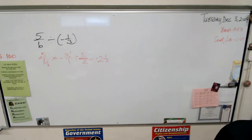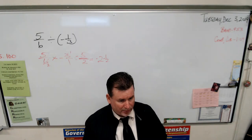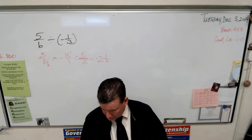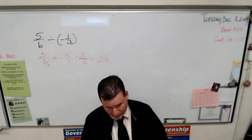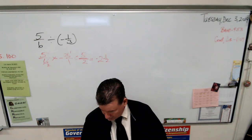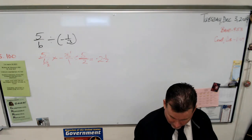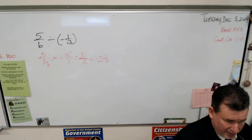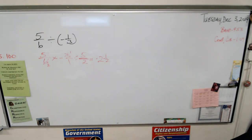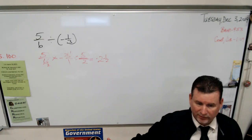Number 14, negative 5 4/7. Number 15, 1.5. Positive 1.5 because both elements were negative. Number 16, 2/11. Number 17, negative 3/40. Number 18, negative 1/24. And number 19, negative 7/8. Numbers 12 through 19. Anybody need to see it on the board?